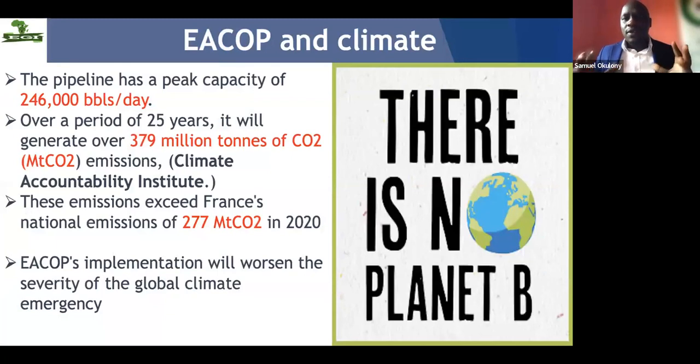When we talk about climate bombs, we don't have another planet, we only have one, and we need to protect it. However, transporting 246,000 barrels of oil per day over a period of about 25 years will generate about 379 million tons of carbon emissions over the life of the project. And this is according to a Climate Accountability Institute study. We are already hitting about 1.1 degrees, and we need to stop and reverse the climate emergency. We don't want to be adding more carbon, especially for us in Africa, where we have less capacity to adapt to climate change.